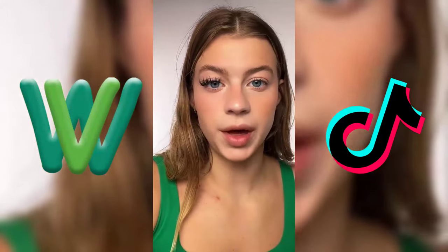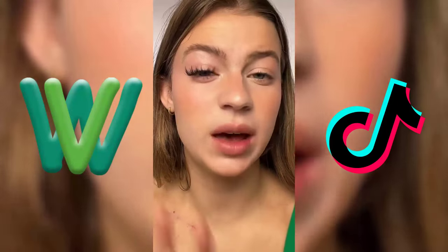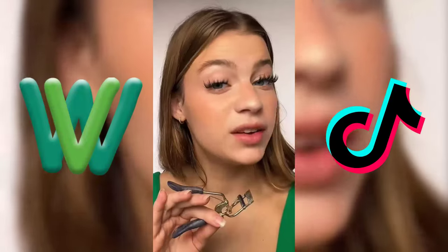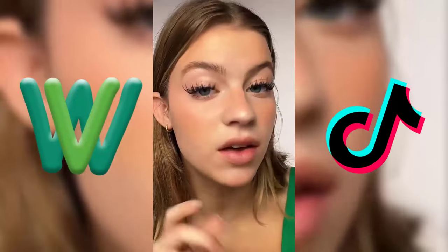Oh, that one definitely worked a little better. I would say I added more glue that time and crimped it really good. I think the hack is a little bit harder than applying them normally, but it did work. It just takes practice. 7 out of 10.